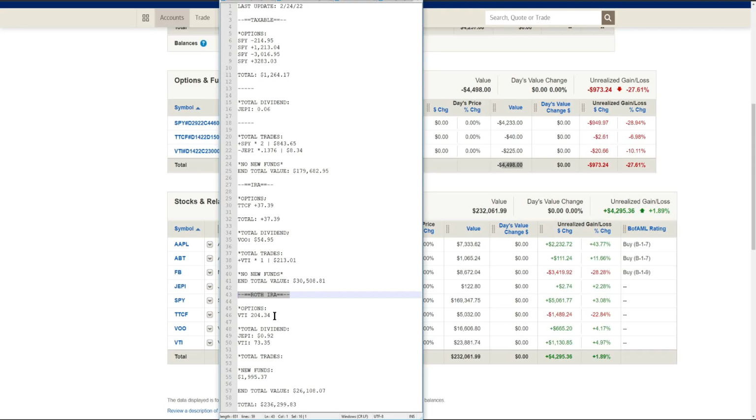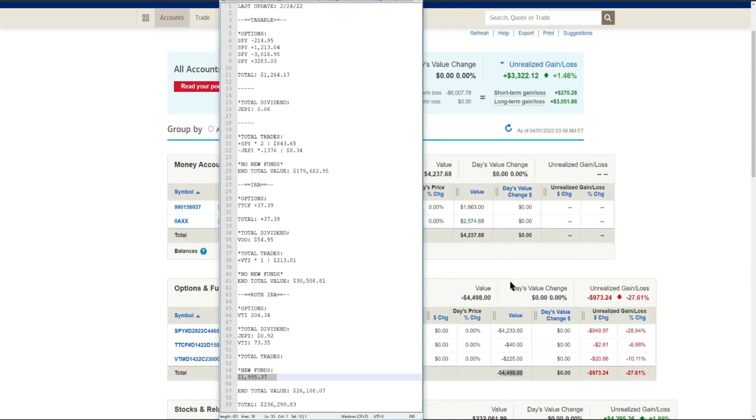And then VTI here, I sold the one option on VTI, made $204.34 on the option. I received a dividend from JEPI of 92 cents, another dividend from VTI for $73.35. I didn't buy or sell anything within the Roth IRA account yet, and I have $1,995.37 sitting in cash waiting to invest. That's that money right here.